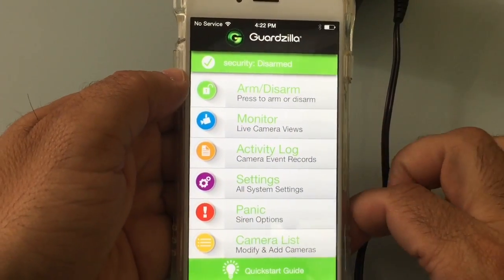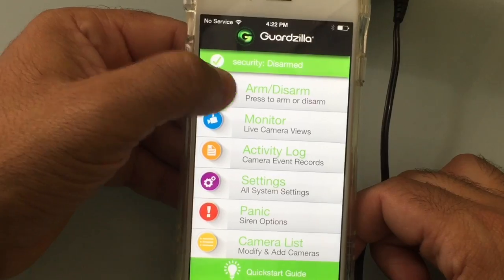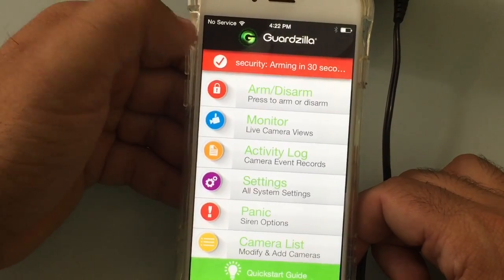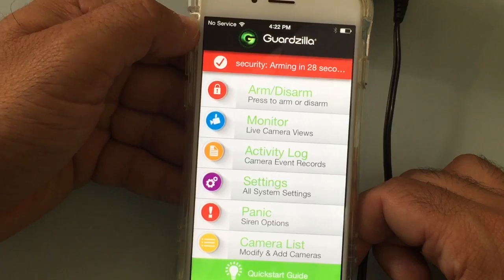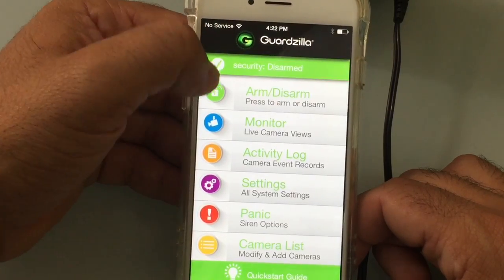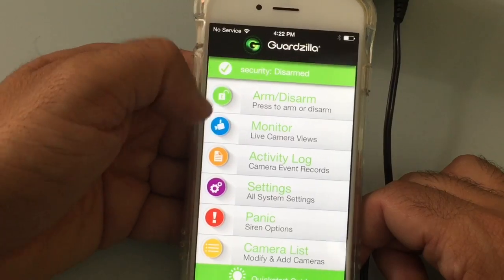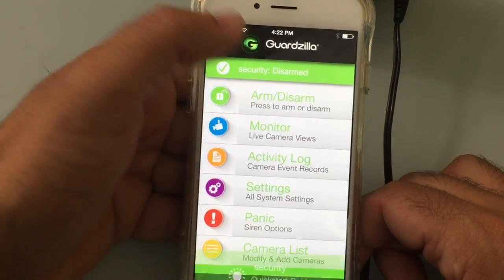So now let's take a look at the application itself. You have the ability to arm or disarm your alarm, and when you press it, it's going to count down, and as it's counting down, the phone is going to vibrate. It's going to vibrate all the way down to the countdown. You have the ability to monitor and have live views.